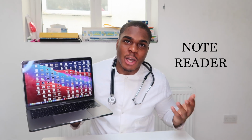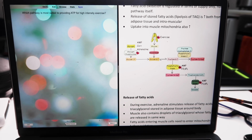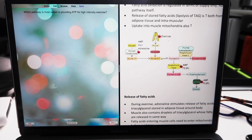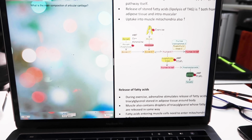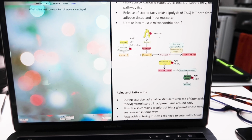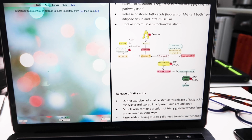Laptops generally have a longer battery life and it's easier to multitask. So what I do is open up notes as well as using Anki, which is a form of active recall, which I'll get onto later, so that I can essentially recall science whilst also reviewing my notes for any gaps in knowledge. Now, if you're more of a note taker, I'd recommend you to get the iPad.